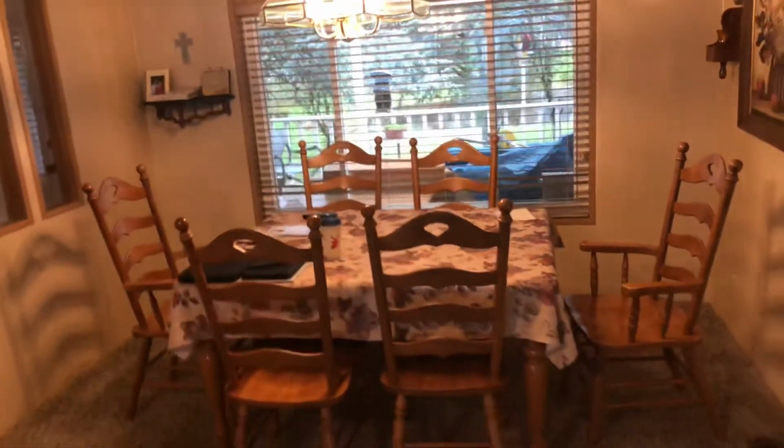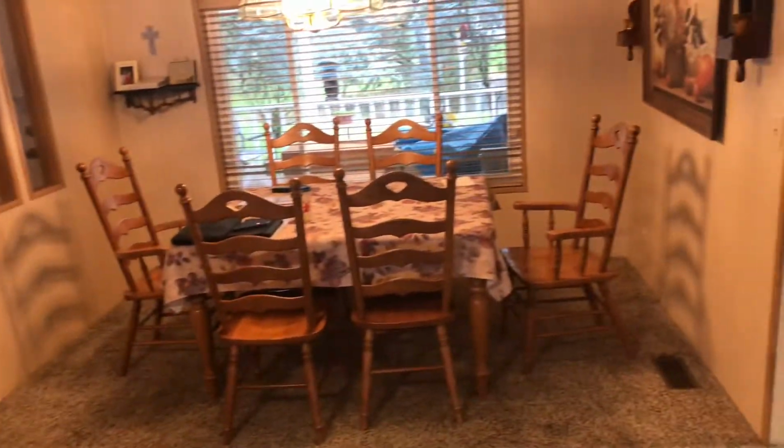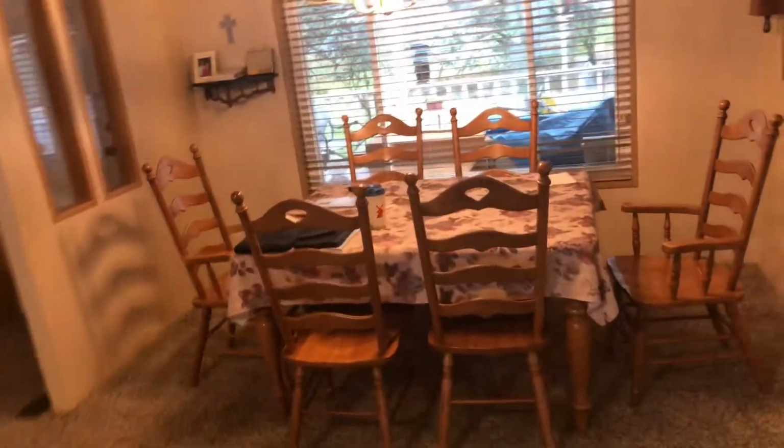Backing out of that, you can see we have the formal dining room. So the formal dining room area sits there and lets you put a full-size table. They do have the leaf for this one to expand it out. So if you're looking to have a bigger table and stuff like that, it will actually fit very well.